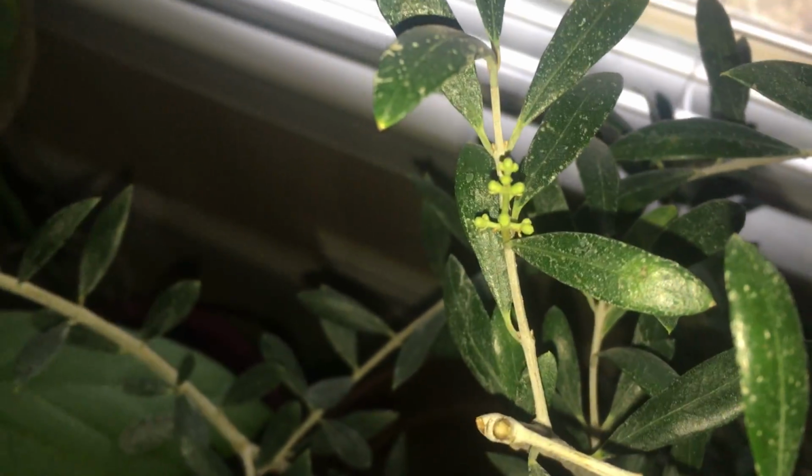And yes, I do have olives growing on my olive tree in my living room. Oh, this is just so cool. Oh God, look at how many I've got. They're all over this thing.